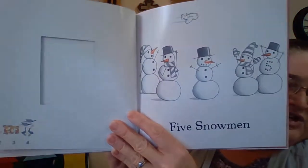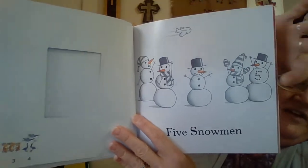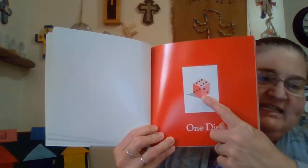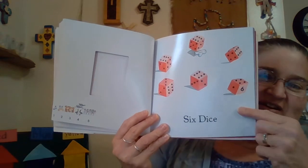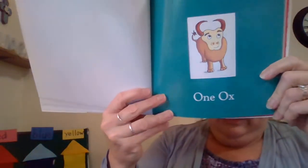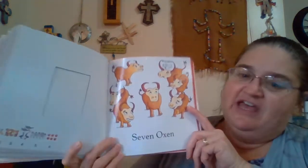One snowman. Five snowmen. Do you spy the number five hiding in this picture? Can you find it? You're right. It's right there on the snowman's belly. Five snowmen. One die. You just call one of these a die, not dice. Dice is more than one. One die. Six dice. Do you spy the number six? I do too. Do you spy the airplane? I do too. One ox. Hmm. Seven oxen.